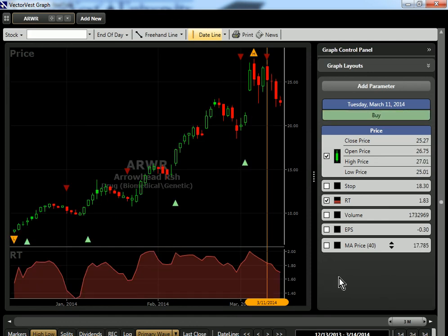Another good example here. Here we're looking at ARWR. This was in a nice steady uptrend here over the last 3 months. Primary wave goes down, and the stock has consistently fallen each day since that signal.